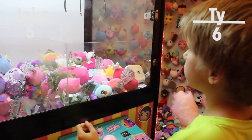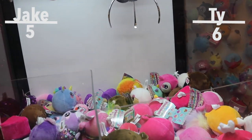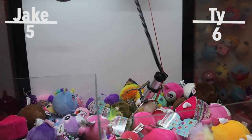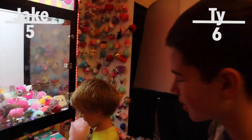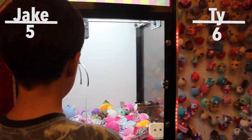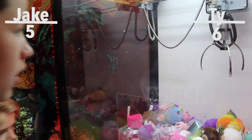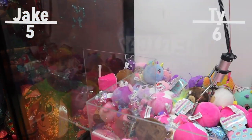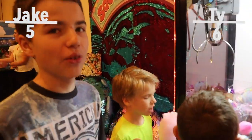Okay, another claw challenge. Let's see, Ty, what are you going to get? Will you even get a prize? I'm gonna get the bat one. Oh, he's going for it. Did he get something? Oh, no point for Ty. What about you, Jake? I'm gonna get the rainbow. Go for that one. Are you gonna get one? I tried. He's going for the same one. No, but you guys did not get a point in this claw challenge. Rainbow.